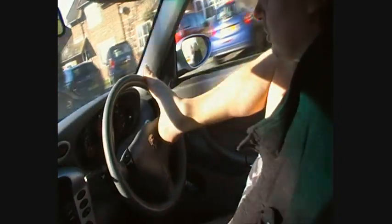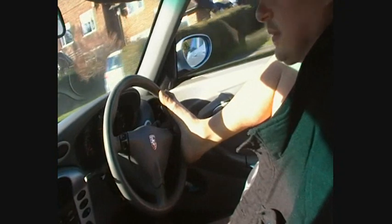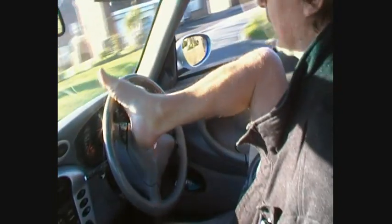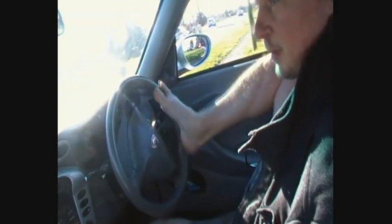Oh, look at the traffic. There's loads of traffic out today, and it's supposed to be a lockdown. We're going to go for a nice little drive. I'm going to let the car warm up, and then I'm going to try out the Tiptronic and show you how quick it is to change gear. It certainly isn't as slow as people say.